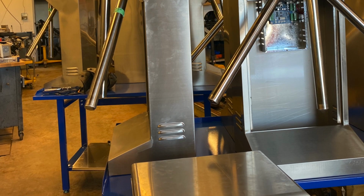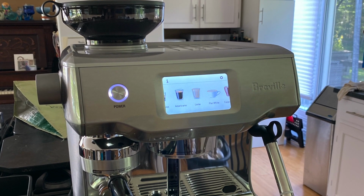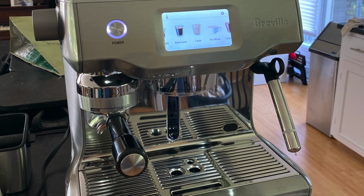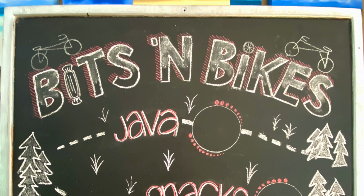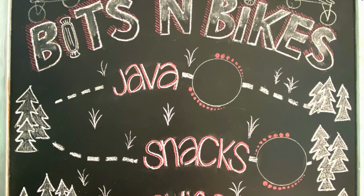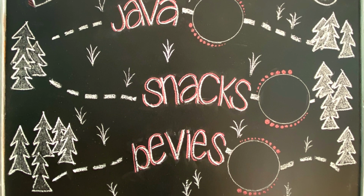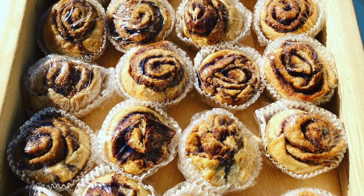In the meantime, I buy a new espresso machine, which is fantastic. In the end, it's probably costing me more for that than it will be for the trailer, but there you have it. Coffee's important. And then I also contacted my friend Kelly Gillis, who is so good at chalkboard art and also a creative person, and she did a wonderful job on a little sign for me. And I continued to make my cinnamon buns and sell them.